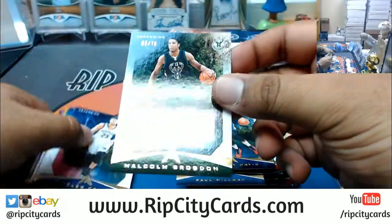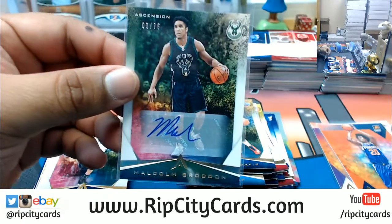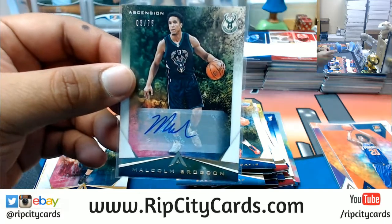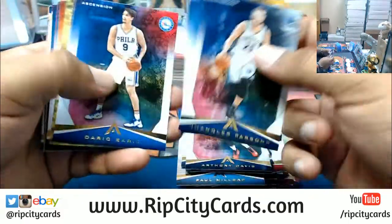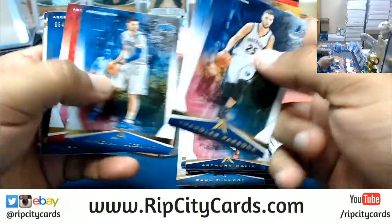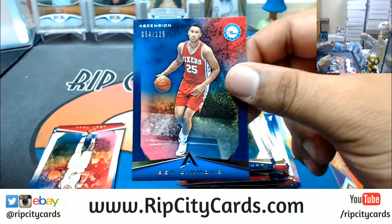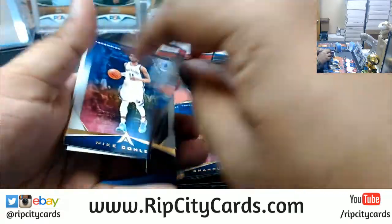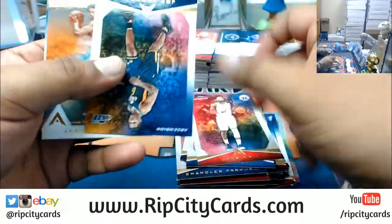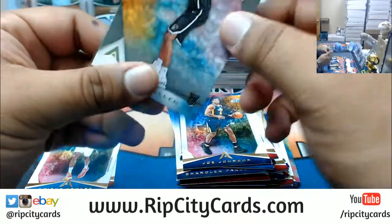/129. Malcolm Brogdon /75 was the rookie of the year in 16-17. There you go, books. Auto /75 right there. It's a nice card. So /125 Ben Simmons for the Sixers. Rookie variation, Jarrett Allen, Nets.